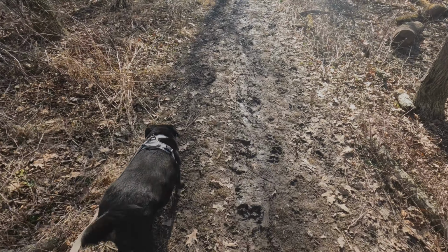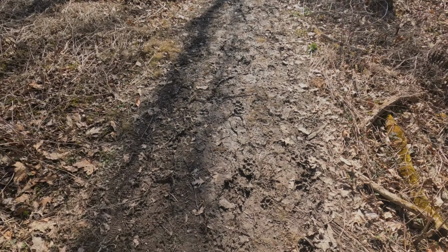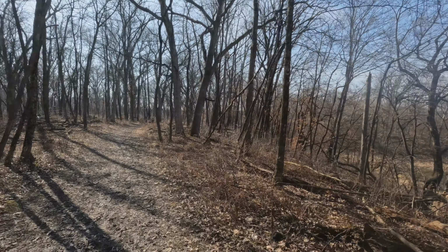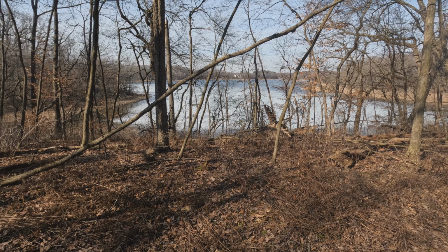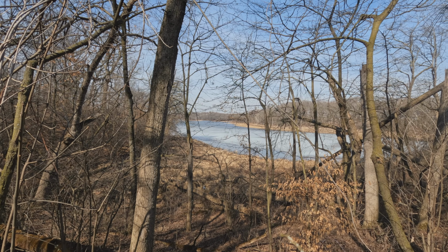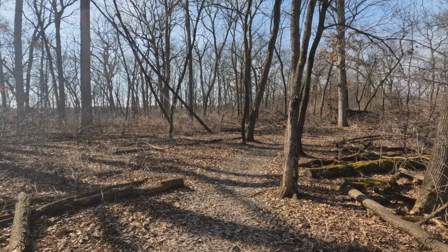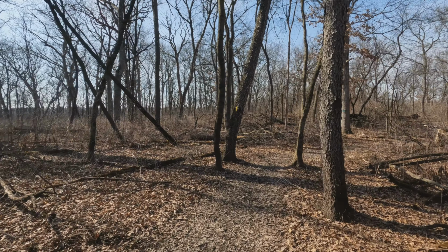A little bit muddy again back here around the edge of the lake. Still not too bad. So to the left, it looks like there's a parking lot for the Storrs Lake State Wildlife Area, and the trail continues here to the right.